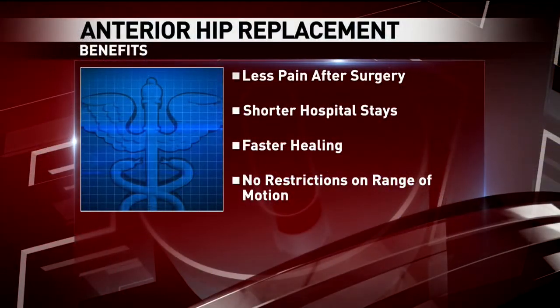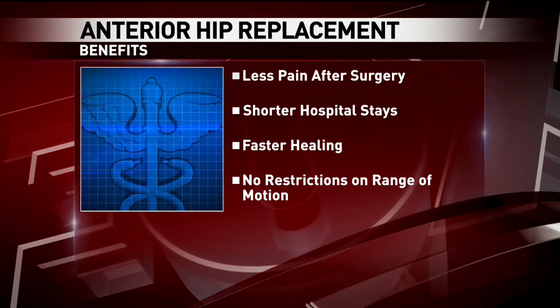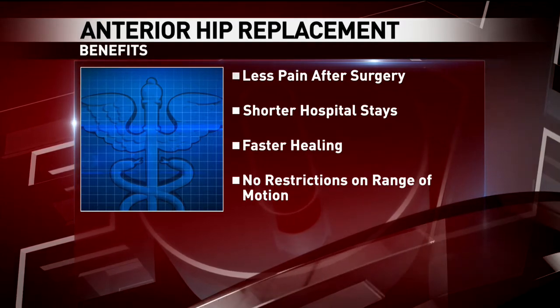We've done them the same day, where you go home the same day. I've even done both hips at the same time. So the recovery is much quicker. The return to sports, return to work, return to normal activities is much quicker. The other nice thing is they're less prone to dislocate or pop out because we're not cutting the muscle, and the muscle is what helps keep the joint where it should be. What an advantage. And we don't have the restrictions either. Traditionally, we'd put restrictions where you can't flex your hip up or rotate it, cross your legs. With an anterior approach, we don't have to put any of those restrictions on patients typically.